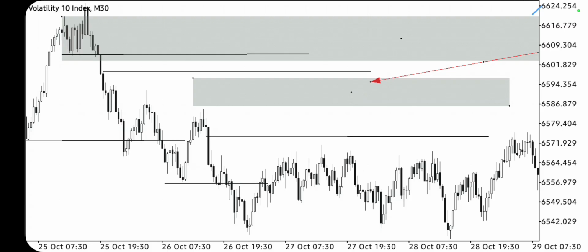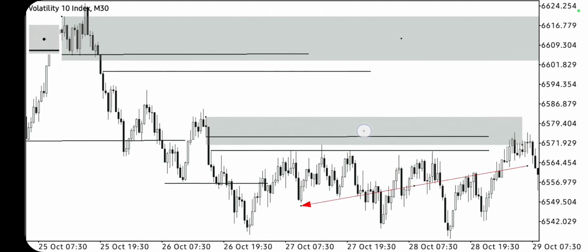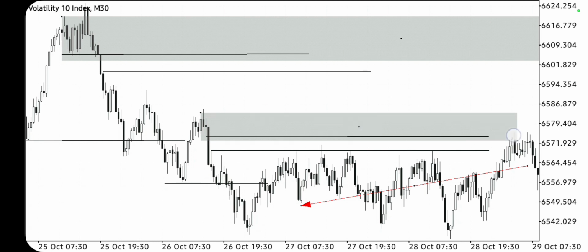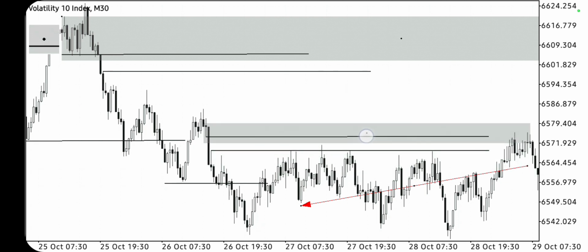So we had a fair valid gap here, and after the very valid gap, the market respected the very valid gap. But personally, I am marking out this particular order block as my valid zone. Most often the market just leaves a very valid gap and enters into the order block.